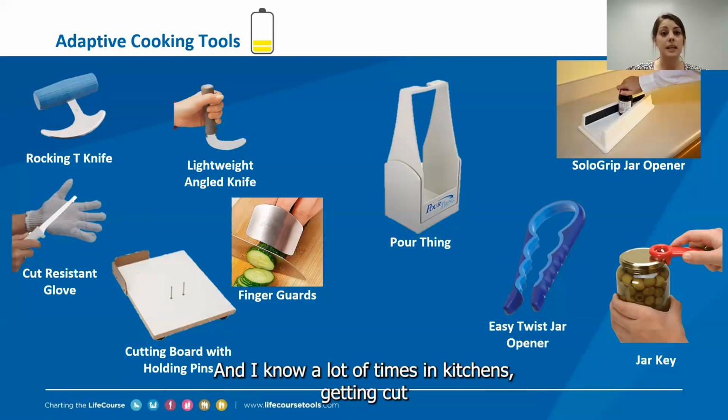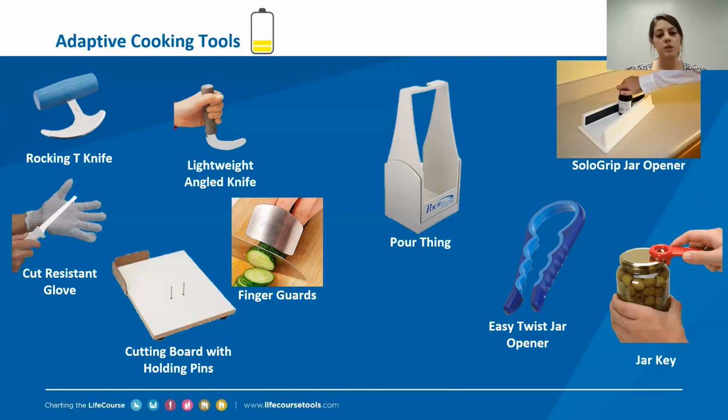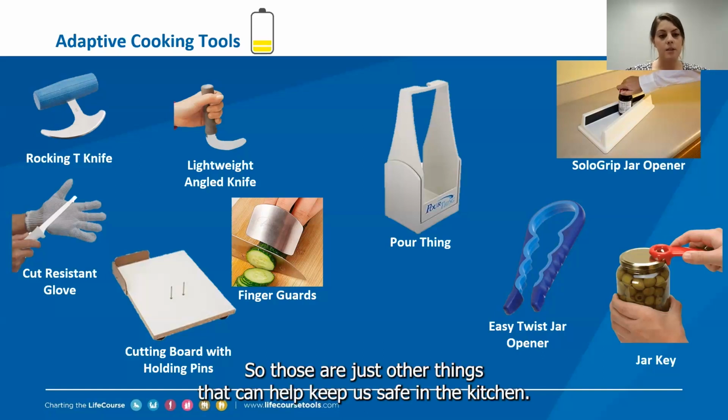And I know a lot of times in kitchens, getting cut, getting burned, things like that, those are the biggest safety issues. So those are just other things that can help keep us safe in the kitchen.